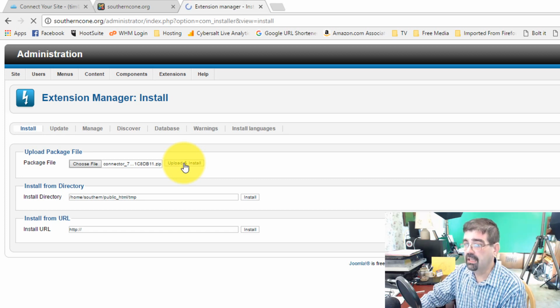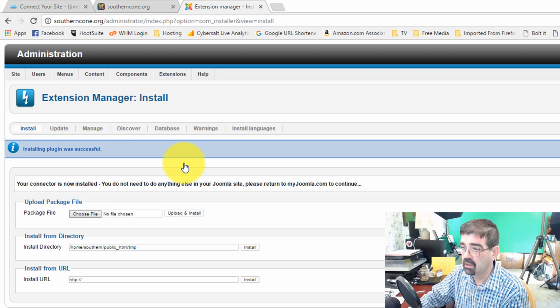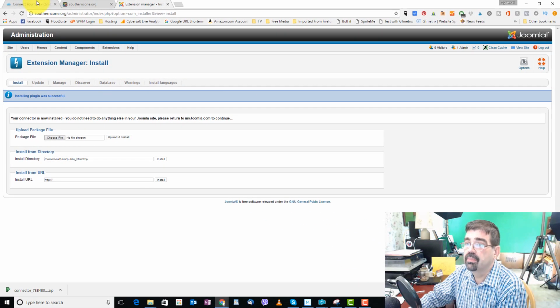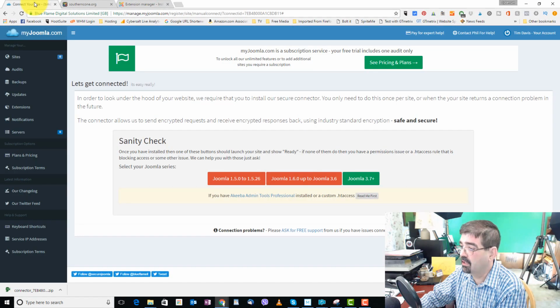Once the plugin is uploaded, it says your connector is now installed. You do not need to do anything else in your Joomla site. Please return to myjoomla.com to continue. So we'll click back to the tab where that is.